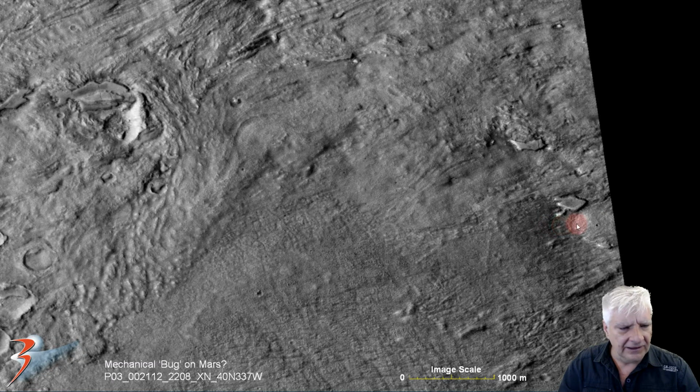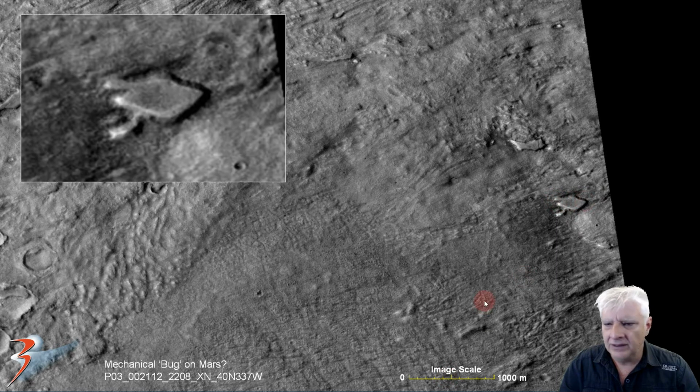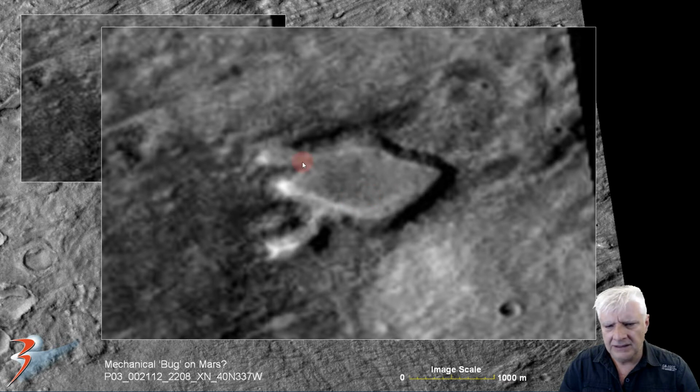Right, then we're looking at this weird sculpted piece over there. I don't know what else to call it. It's too huge to be a craft or something like that. It's about 500 meters across, and it's got these sort of pincers on each side. Check that out. It also has symmetry and geometry in that design. Well, what could that be?